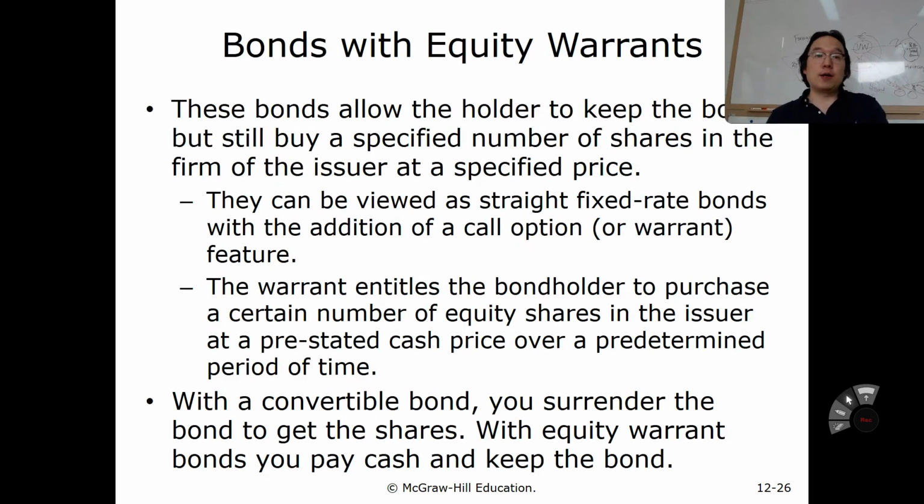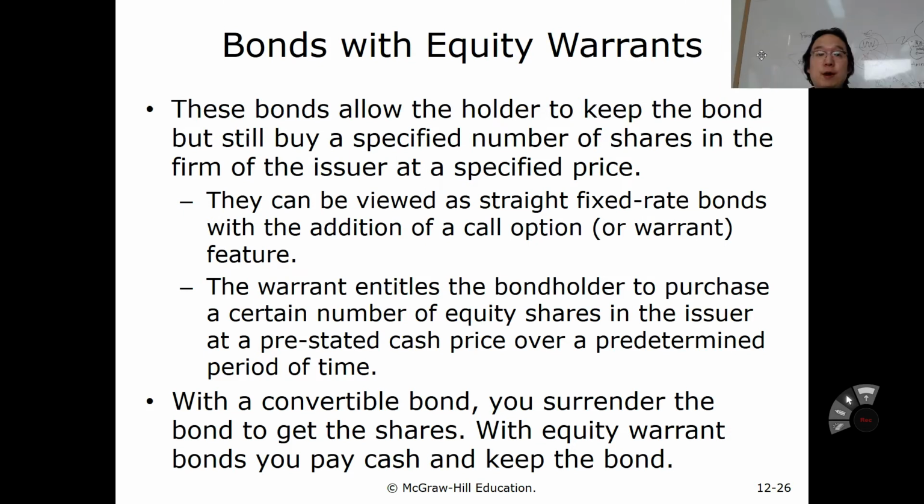Then these bonds allow the holders to keep the bond but still buy a specified number of shares in the firm of the issuer at the specified price. These warrants can be viewed as straight fixed rate bonds with the addition of a call option or warrant feature. The warrant entitles the bondholder to purchase a certain number of equity shares in the issuer at a pre-stated cash price over a predetermined period of time. With a convertible bond, you surrender the bond to get the shares. With equity warrant bonds, you can pay cash and keep the bonds. So you just have the right in this warrants case.